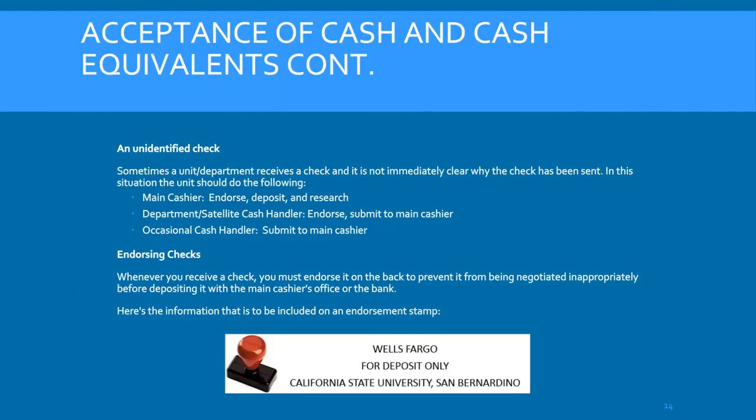An unidentified check. Sometimes a unit or a department receives a check and it is not immediately clear why the check has been sent. In this situation, the unit should do the following. The main cashier: endorse, deposit, and research. The department satellite cash handler: endorse, submit to main cashier. The occasional cash handler: submit to main cashier. Endorsing checks. Whenever you receive a check, you must endorse it on the back to prevent it from being negotiated inappropriately before depositing it with the main cashier's office or the bank.